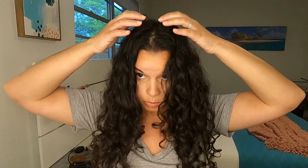I like the shape that I get here as well. This is kind of like coming straight down, whereas here I get a little bit of that volume coming out. The roots are the same. So root volume is something that's really hard for me to get because I have silky hair, like that really soft silky hair. Nothing holds it up.